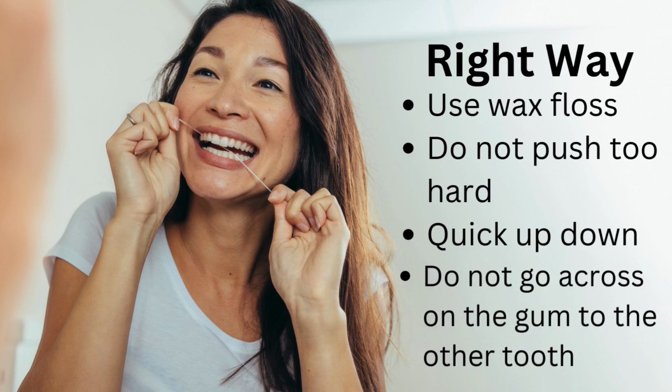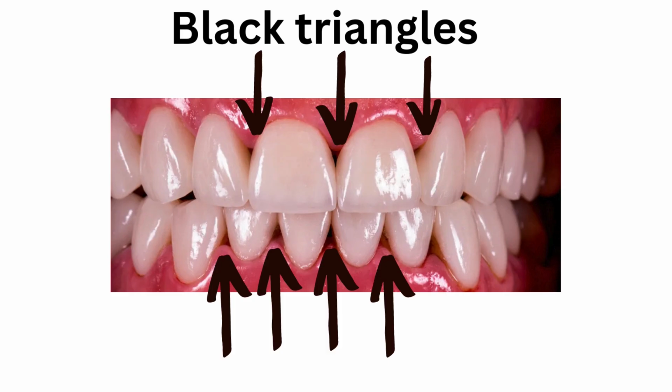Don't go sideways and try and do the other tooth and pull across on the gum at the bottom. This causes those black triangles to form and your gums to recede from between the teeth. So you don't want to do that. Just quick up, down on one tooth, and then you can go back in carefully up, down on the other side. Do not go across where the gum is.